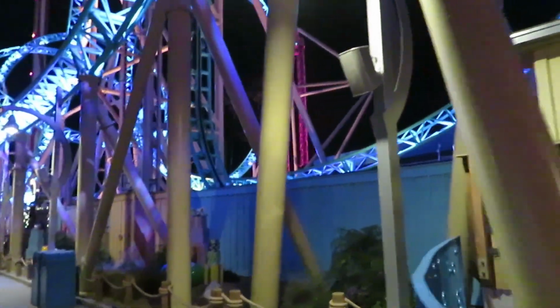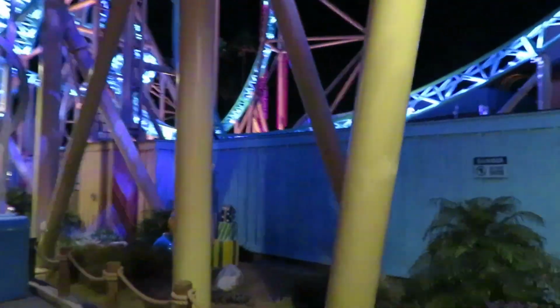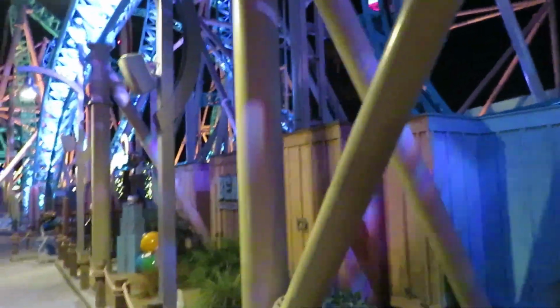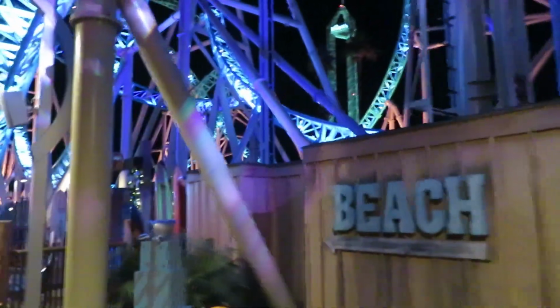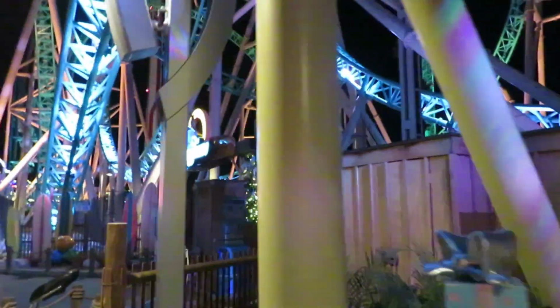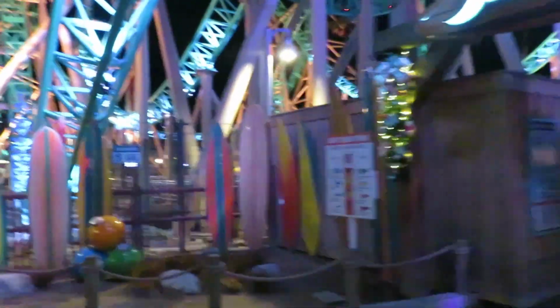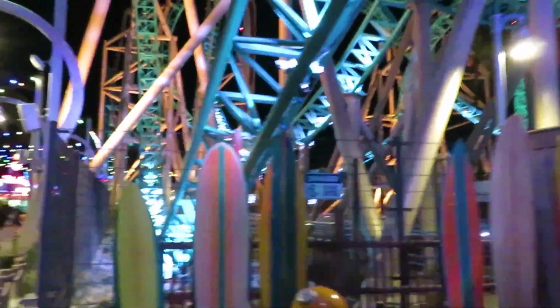So just took a ride on Hang Time, and oh, I love this ride. I think it's so much fun. It's a little short, it's not super crazy, but it's got some nice little pops of airtime and some nice hang time moments. It's a pretty good ride, especially since the lap bar is so free. It's basically like a B&M clamshell. This is what a B&M clamshell would be like with inversions. It's really cool.